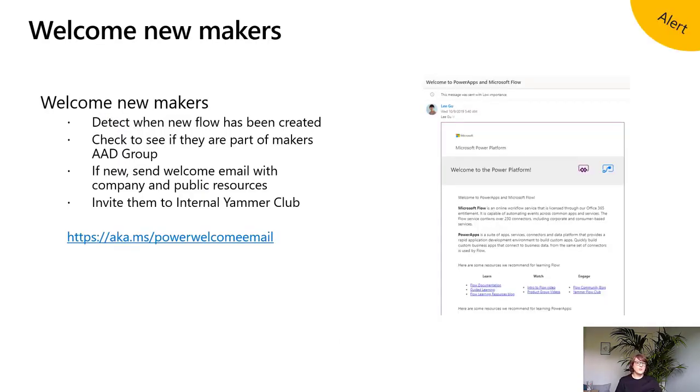Here are some of the templates that come with the COE Starter Kit, but that you could also implement on your own. One of them is the Welcome New Maker template. This detects when new apps or flows have been created and sends a welcome email to that new maker containing internal and external resources that you can obviously customize. It's a really good way of wrapping your arms around a new user straight away and making them aware of your guidance and engagement process for using the Power Platform.